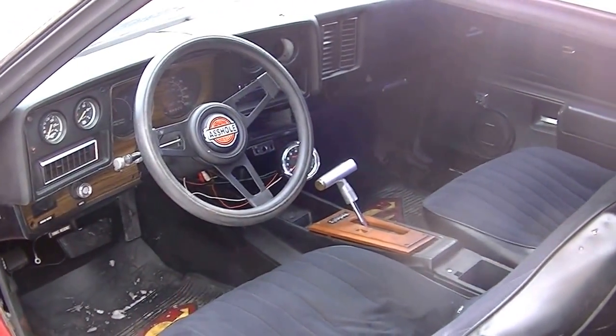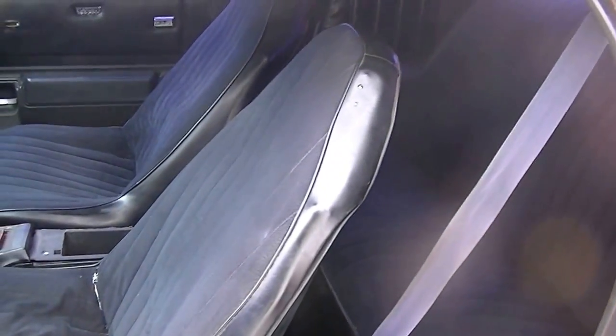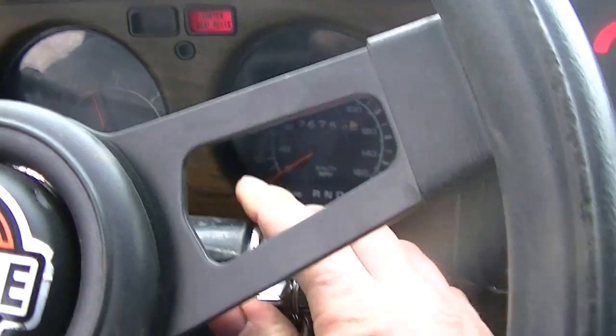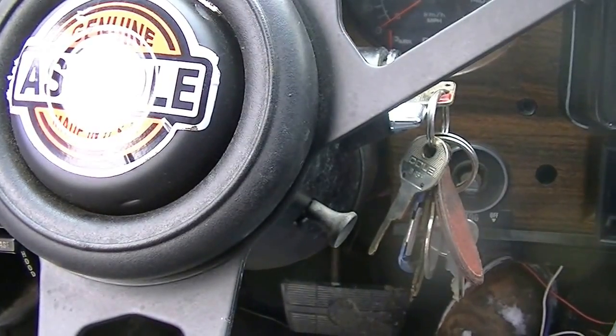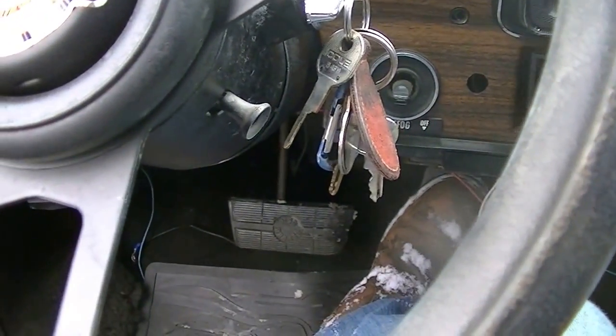Got the swivel buckets, center console, tilt column. Be pretty decent interior. Let me see if it'll fire up here. Sounds real good.